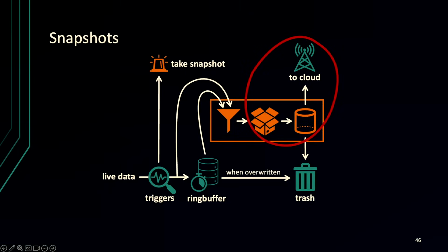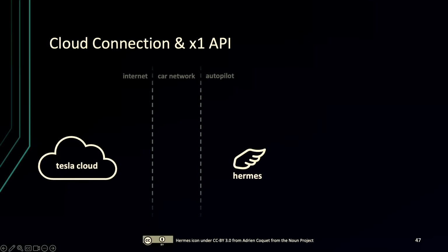All right, then next let's look at the upload mechanism for these snapshots. On the Autopilot, we have a proxy service called Hermes that's responsible for communicating with Tesla servers.